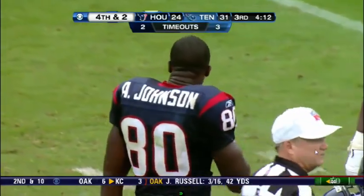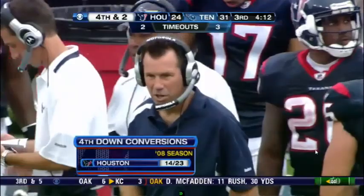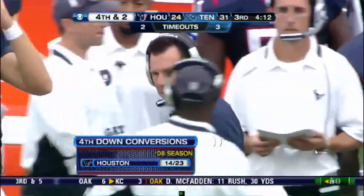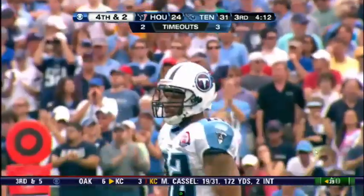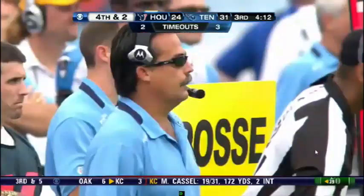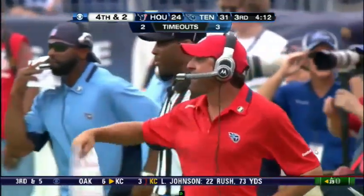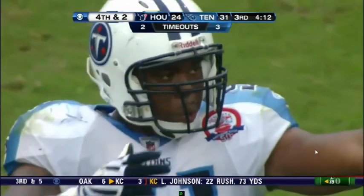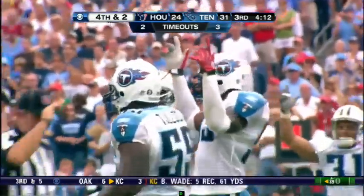So they bring Jacoby Jones as well as David Anderson, number 89, in the game. Chris Brown is also in the game. Daniels has had a big day. Dreesen, 85, comes in. Brown heads out. So they'll go with 2 tight ends.